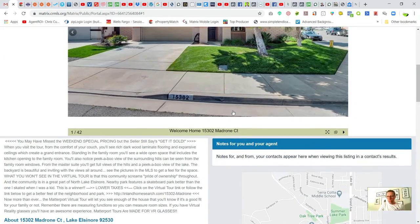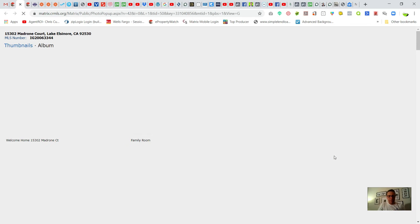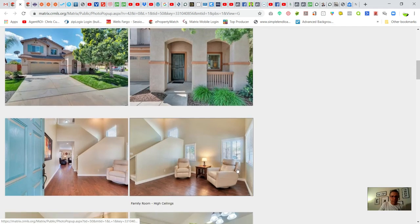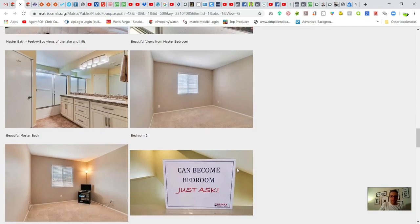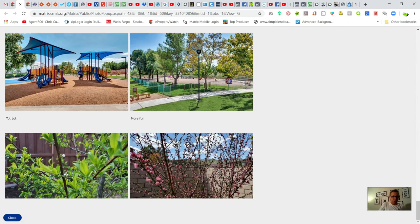By the way, let me show you this really quickly. As I'm looking at homes, what I typically do is go to the pictures first, and I'll just run through these pictures. If it looks good, great, then I'll go on to the rest of the detail. If not, I just move on, you know? So that'll save you a lot of time.